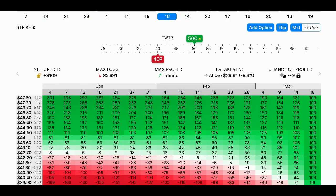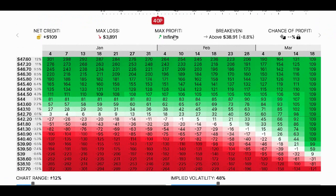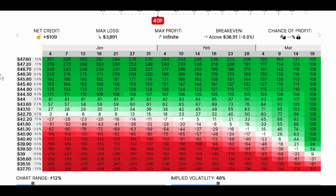There it is. All right, and you can see what that looks like, and check it out. Max profit infinite. Okay, net credit. There it is. A little bit over $100, right? Yeah, they rounded it up to 109, let's say, if you get the mid price, right? And check it out, unlimited upside. It could just keep going up, up, up. The call option that you bought, if Twitter stock just keeps going up, and up, right?